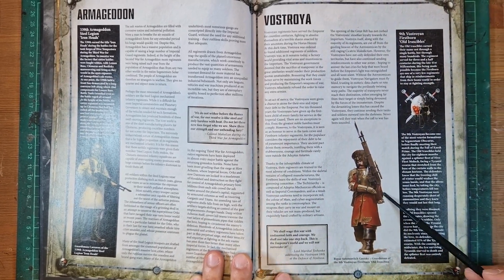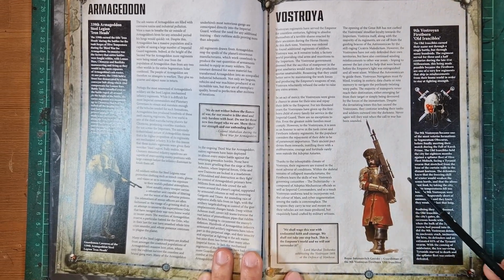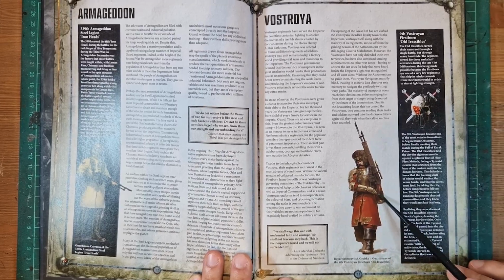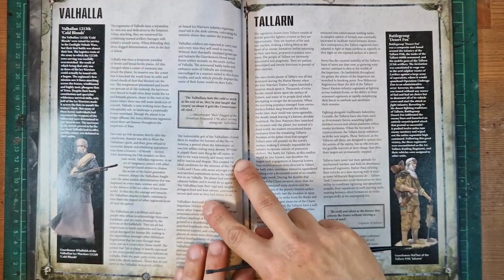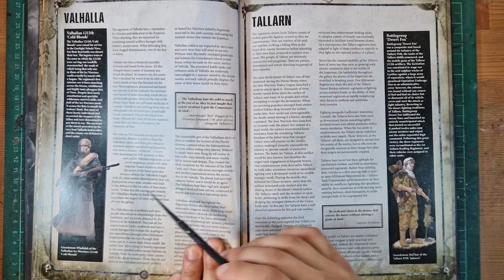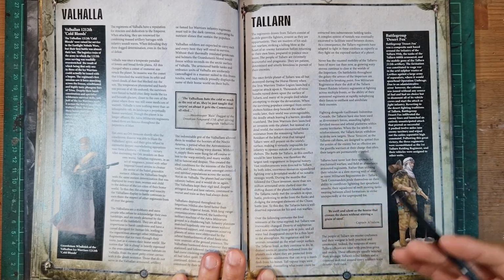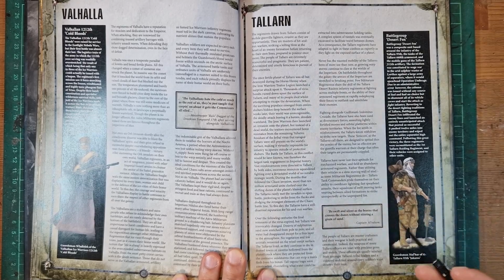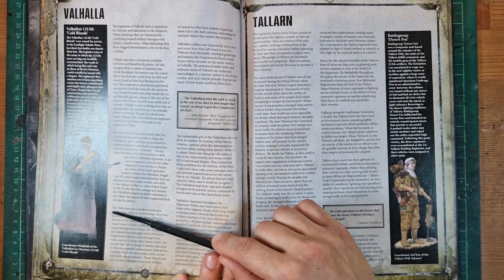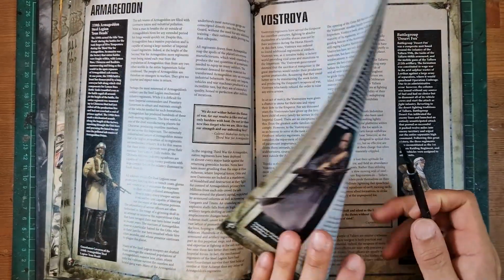Vostroya, which were basically moustache-wearing guys with the bearskin British hats. They were metal miniatures, which are now discontinued. Valhalla, the Ice War dudes, and they definitely were very cool, like the traditional Soviet approach to warfare, albeit unfortunately today's approach even, which is waves of dudes going into battle. Again, they had their own dedicated metal miniatures.